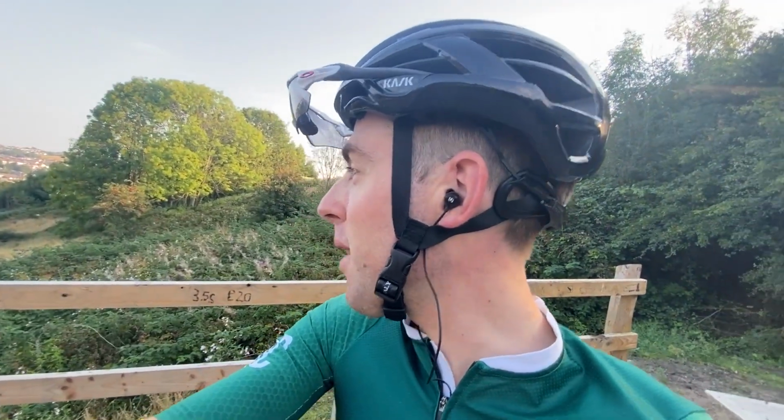It's going to be a bit of a grind, and you need to make sure your brakes work because you just pop out at the bottom right on the main road. So, yeah, but it is pretty cool. It's not often you see a cycle path built like this, so I guess it's pretty unique.